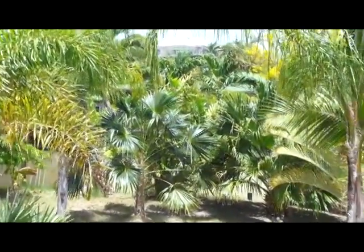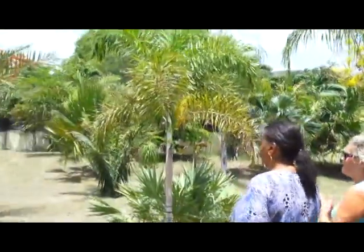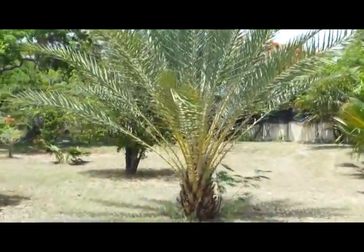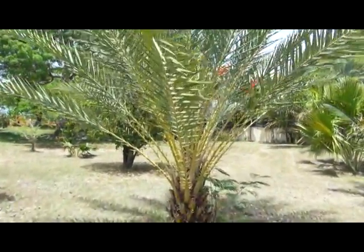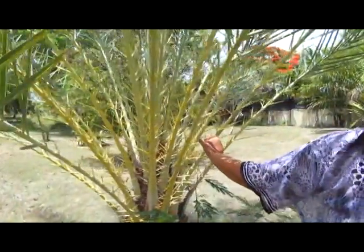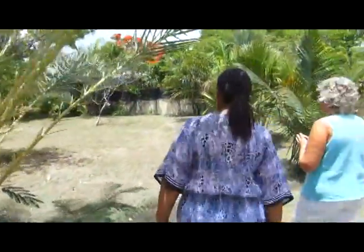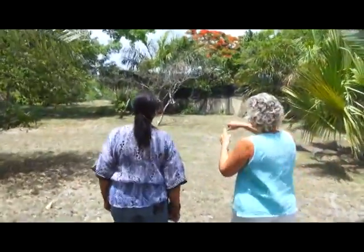Very nice. And a different date palm. This is the medjool date. Right, and of course you can tell the difference because of the colour. It's more silver, very spiky. Yes, very dangerous. I'd hate to fall into one of those. Very sharp. And I've got here a couple of African oil palms.